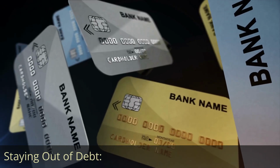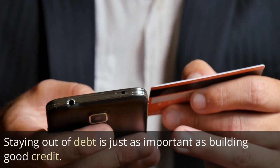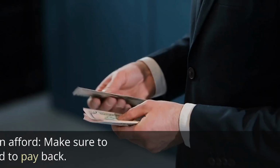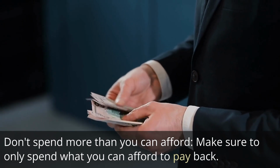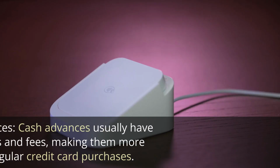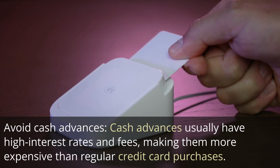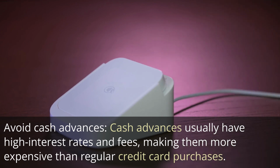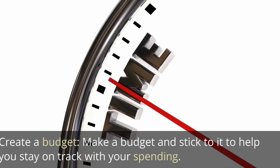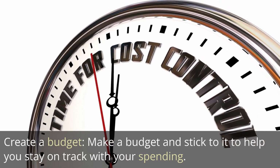Staying out of debt. Staying out of debt is just as important as building good credit. Here are some tips for staying out of debt. Don't spend more than you can afford. Make sure to only spend what you can afford to pay back. Avoid cash advances. Cash advances usually have high interest rates and fees, making them more expensive than regular credit card purchases. Create a budget. Make a budget and stick to it to help you stay on track with your spending.